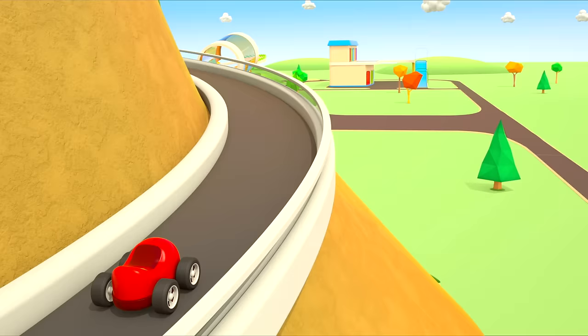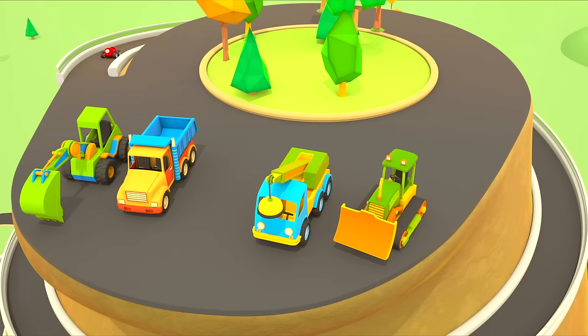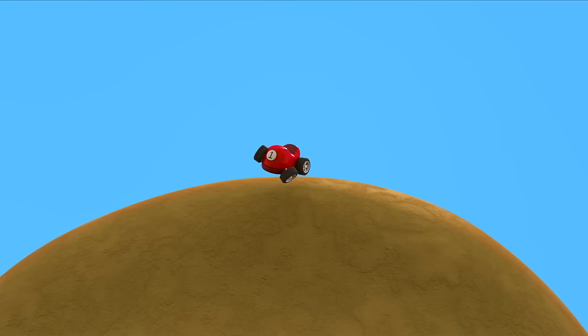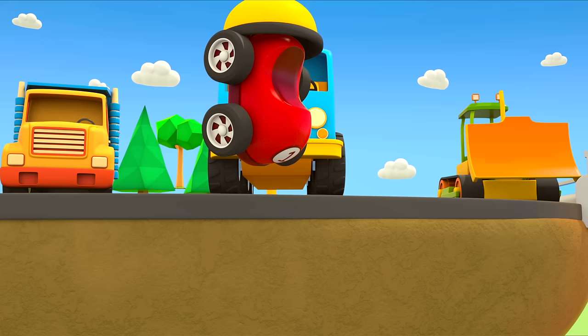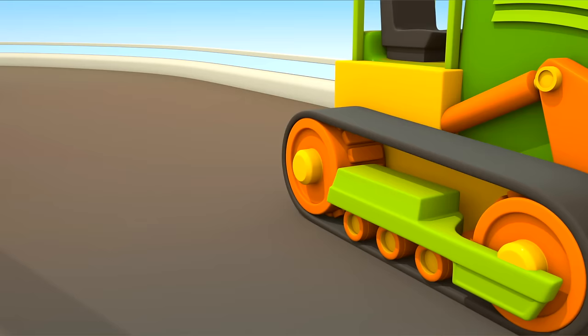Look! The little car is already driving along the new highway. Please be careful. The road isn't finished yet. Oh! The crane caught the car. Thank you.